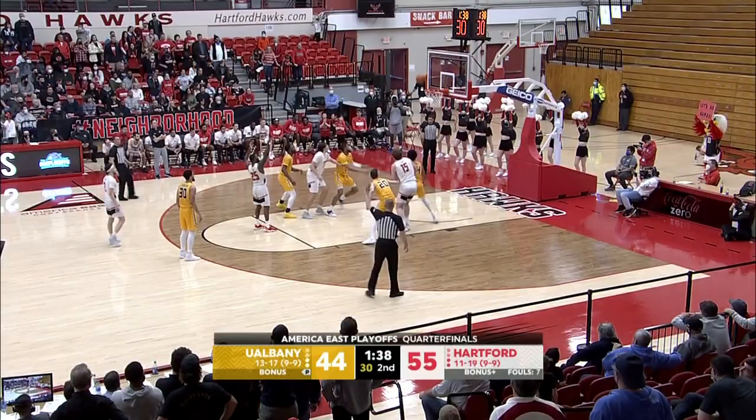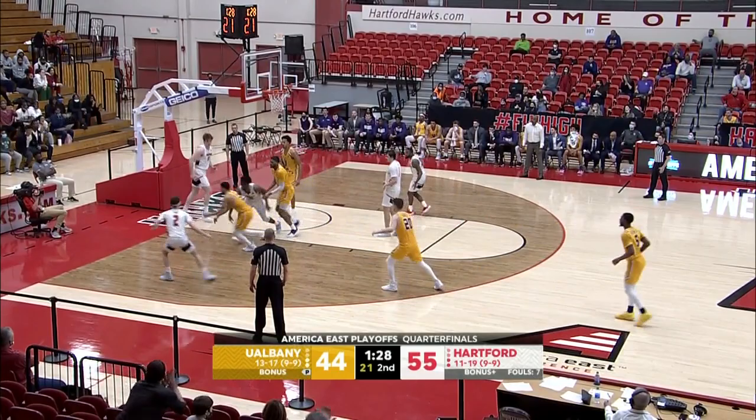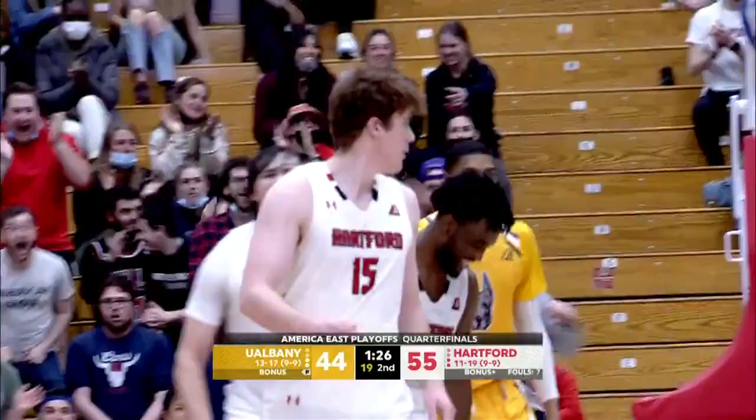And this is here, and Albany with the rebound. Here's Horton. Good transition defense, though, not allowing Horton to get into the paint. And Adoles goes up with a shot. He misses one. The ball goes out of bounds. Hartford basketball as the crowd roars. How about Webley coming in and making his presence felt with that big defensive play?